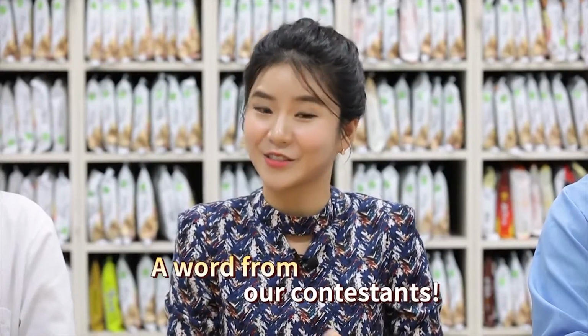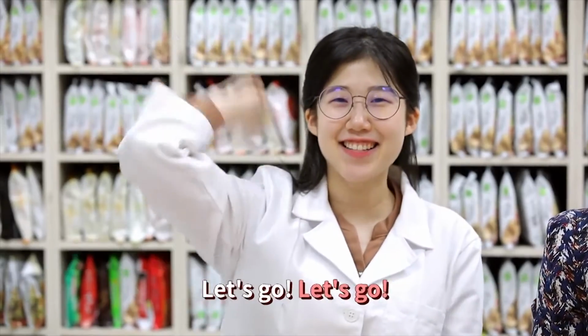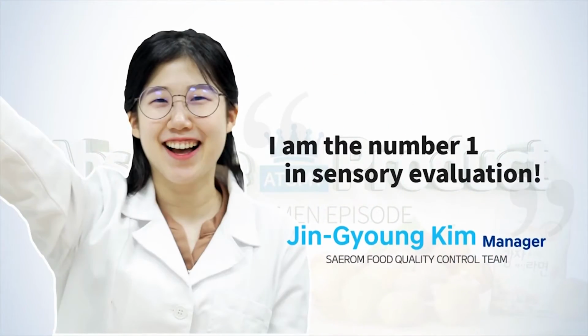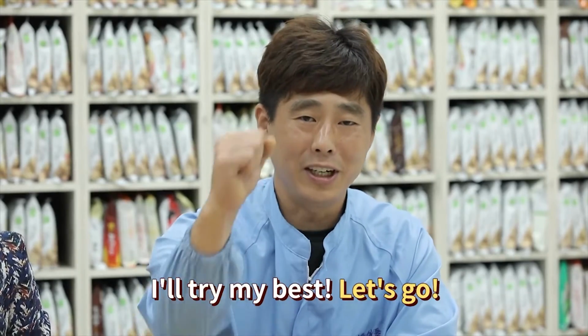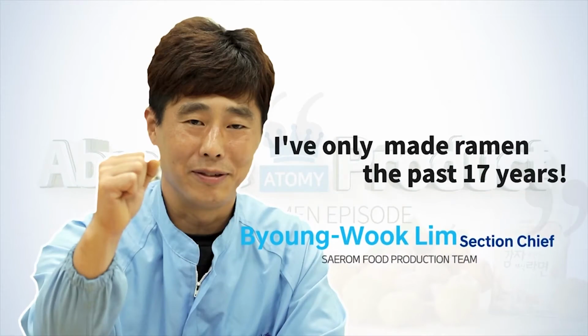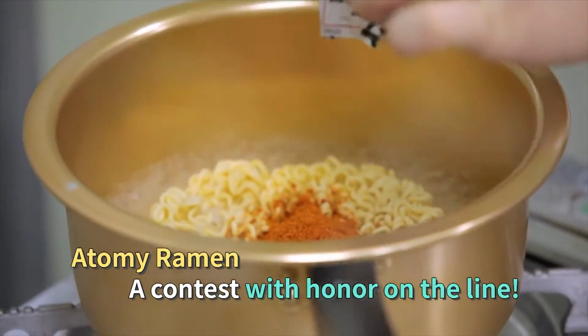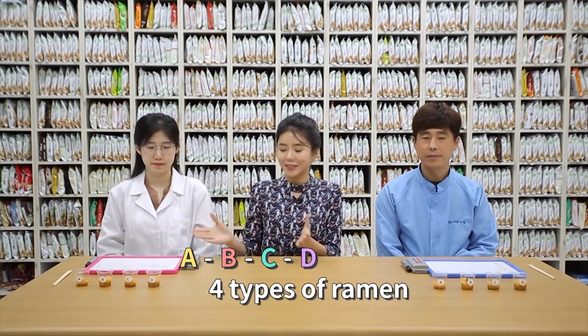각오 한마디 안 들어볼 수가 없겠죠? 새로운 식품의 실험과 관능은 내가 접수한다. 아자아자! 17년 동안 라면만 만들었습니다. 잘 찾아보겠습니다. 화이팅! 애터미 라면 연구원들의 명예를 건 도전! 기대가 되는데요. 네, 4가지 종류의 라면을 끓여서 각자 앞에 준비를 해봤는데요. 맛있게 드시고 정답을 적어주시기 바랍니다.